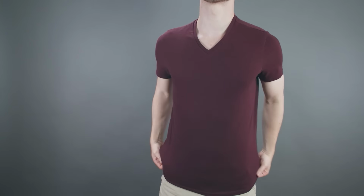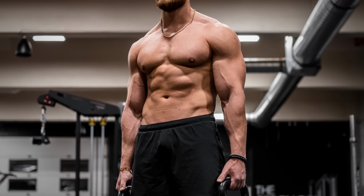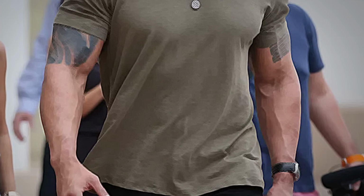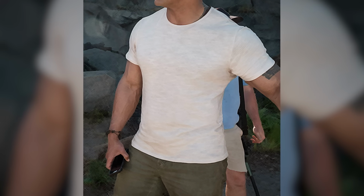Now, if you've got an average build, most brands are going to fit you just fine. However, if you're a muscular man with a large chest and a smaller waist, you're going to find that many t-shirts are going to be way too large in the waist area, so you're going to want to look for a specialty brand or get the t-shirt adjusted.